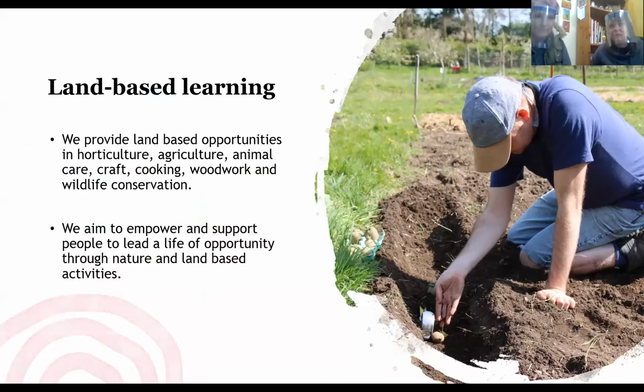The land in the garden's changed quite a lot as well. I only started in post in March last year, just before lockdown, but I've been fortunate enough to continue working here and develop and change the way we're going to grow things. So we're going to grow for our animals this year as well.